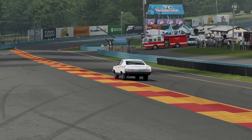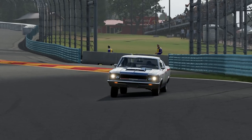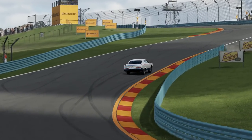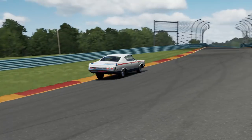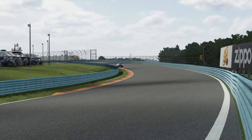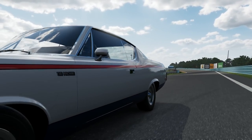Regular viewers of my videos will know I am a massive fan of American muscle cars. I love the simplicity, the brutality almost, of the engineering that went into these. They are all about getting as much power in a car as possible, make it as fast as you could in a straight line for as little money as possible, and damn the consequences of that.